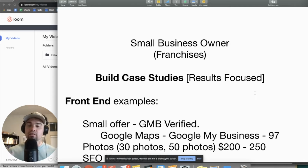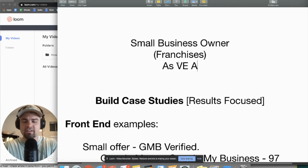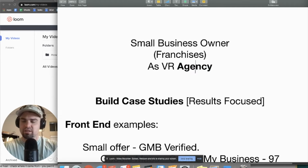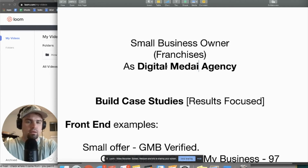So a lot of times, I'm going to add in some notes here. I'm going to put VR agency. The reason why I want you to think about the agency model is not because you have to have a robust agency. You can be a freelancer, a one-man shop, that's fine. But if you position yourself as an agency, you could even just say digital media agency. The reason why I want you to do this is because you'll see why in a second when I build some of these offers.